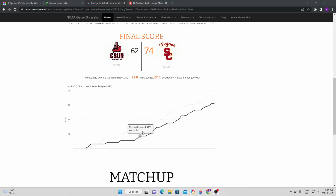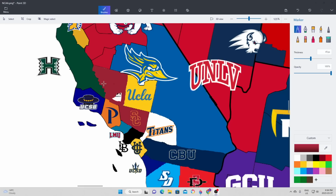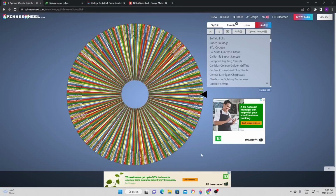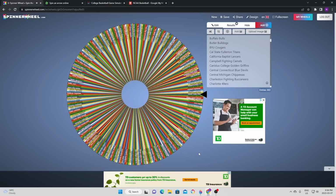And maybe a closer game than what people would think, but the Trojans did make sure that they ended up the victors by a 12-point lead. And so USC probably gets one of the funkiest borders so far by taking over some, probably more than double their land. Or I guess they've doubled their land. So back to the spinner here. We go one more time and see what we get.